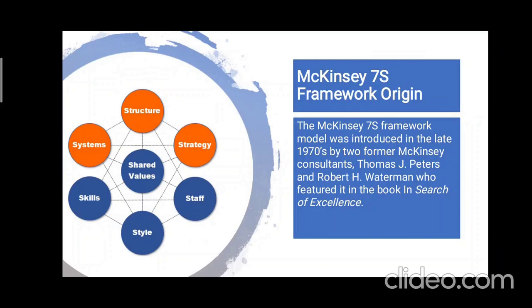The McKinsey 7S framework origin. The McKinsey 7S framework model was introduced in the late 1970s by two former McKinsey consultants, Thomas J. Peters and Robert H. Waterman, who featured it in the book In Search of Excellence.